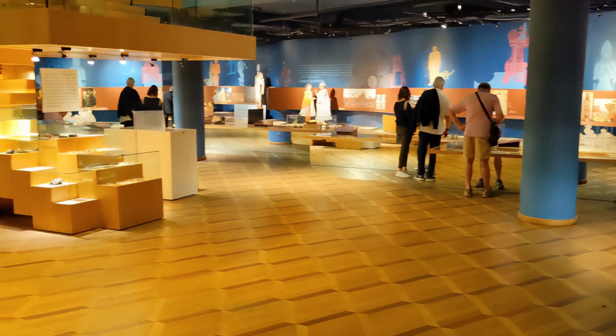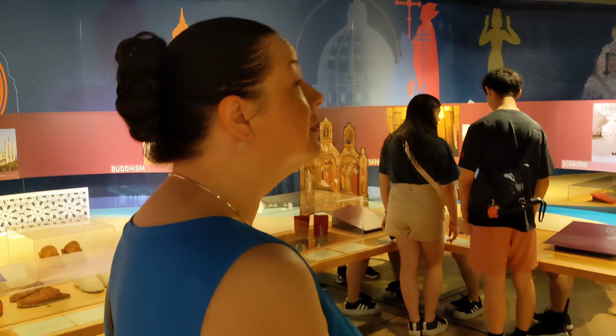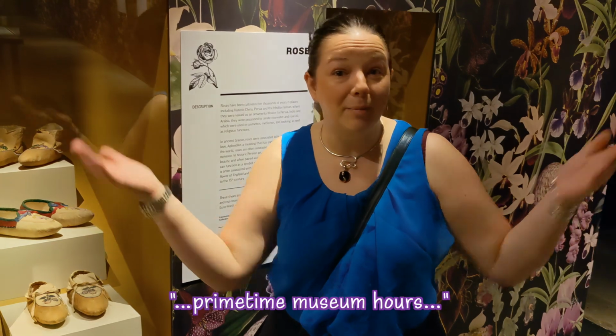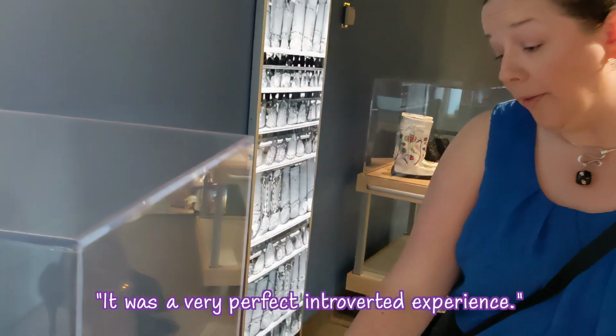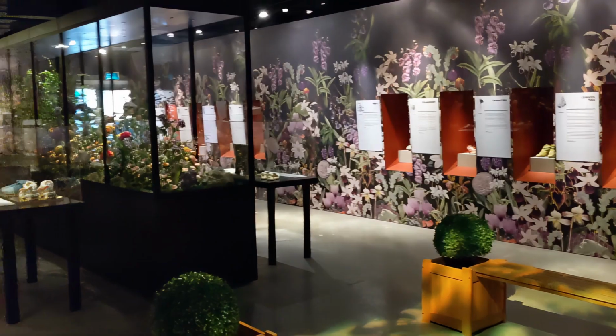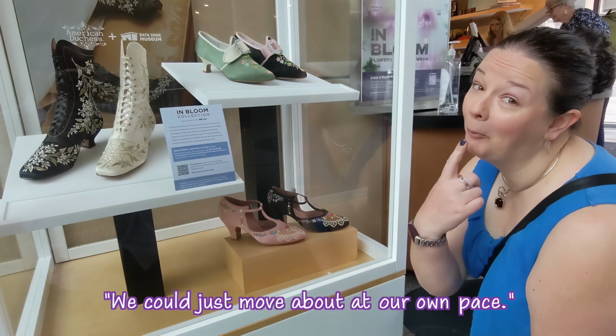The whole time we're in this museum, there's a handful of people in a few different spots, but we never had to wait to look at an exhibit. We never had to be shoulder to shoulder to others or wait in line. It was open and peaceful. For a Saturday afternoon primetime museum hours, it was a very perfect introverted experience. Bata was great because almost every exhibit and every floor that we visited was quiet. We didn't have to wait for our turn to look at a particular pair of shoes. We could just move about at our own pace. Selfishly it was lovely, but on the other hand, it's such an incredible museum, it's sad that it wasn't busier. Bata deserves big, large crowds.